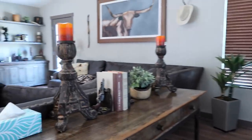Check out where we're staying. This place is so cool. We have a saloon set, we have a jail set, and we also have a bank set. All right, we're ready.